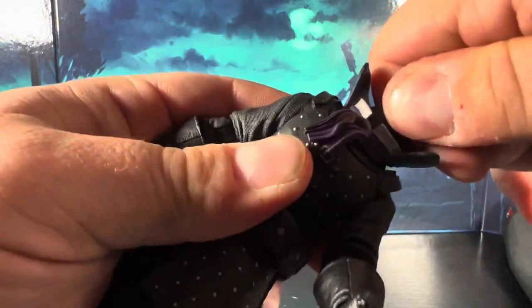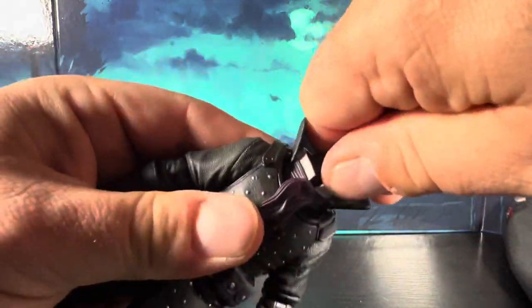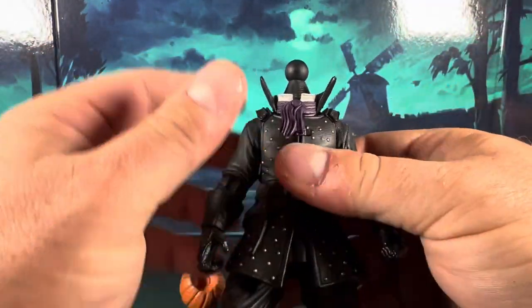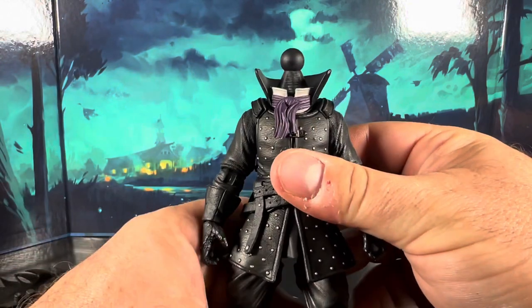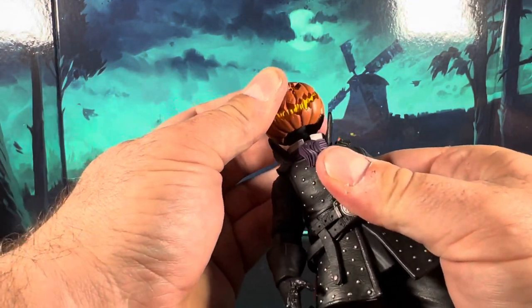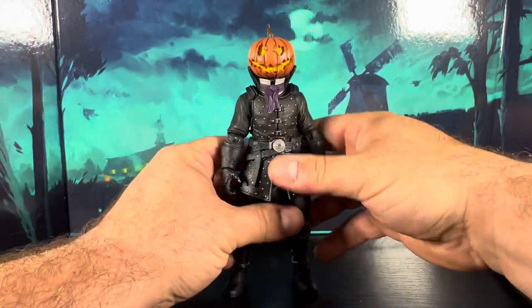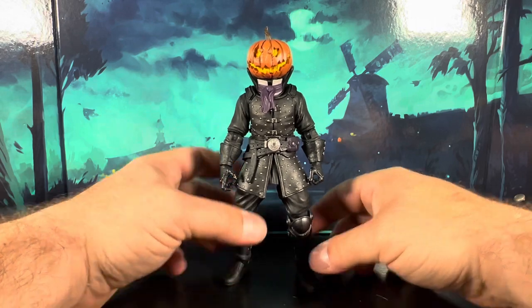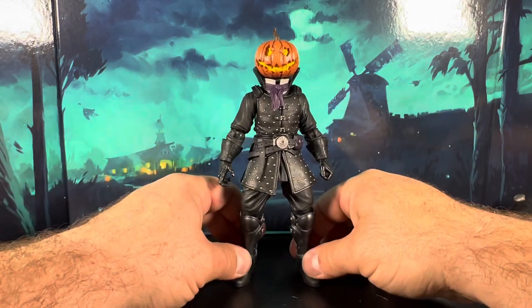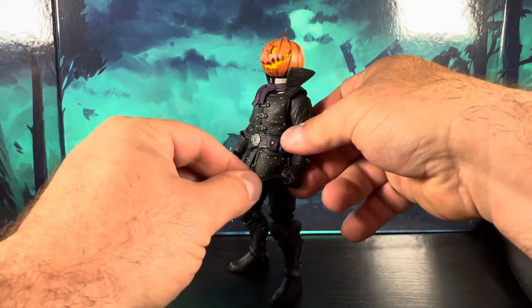Sorry, new plastic and it's being stubborn. And then swivel it so we got the neck right. And now he has a head, almost. Anyway, here's the pumpkin head. And that's what the pumpkin head looks like on the headless body. Looks really cool. Let's get his sword in there.